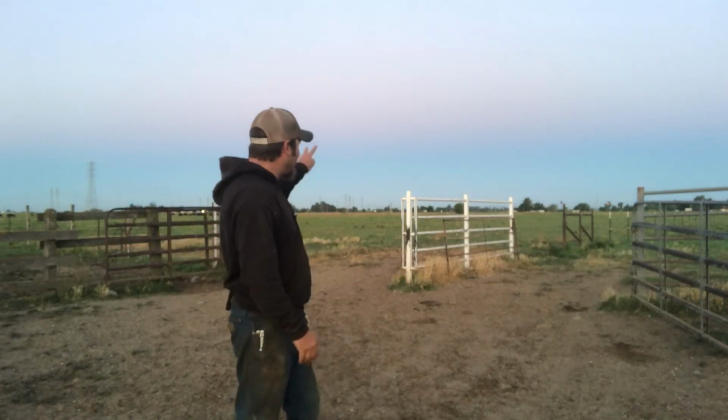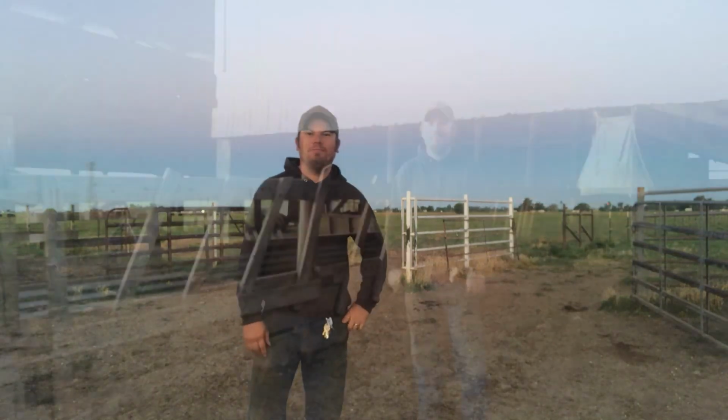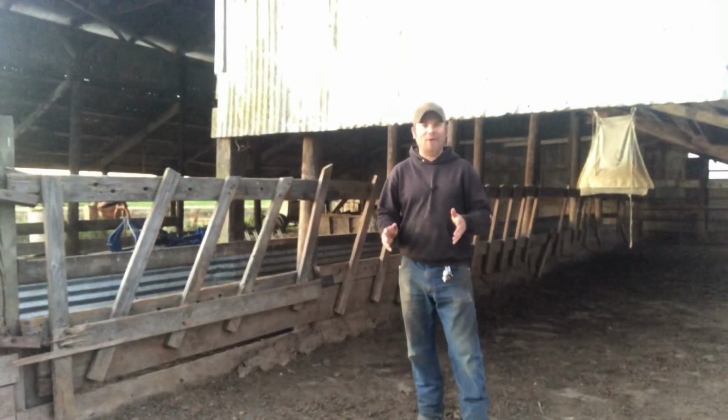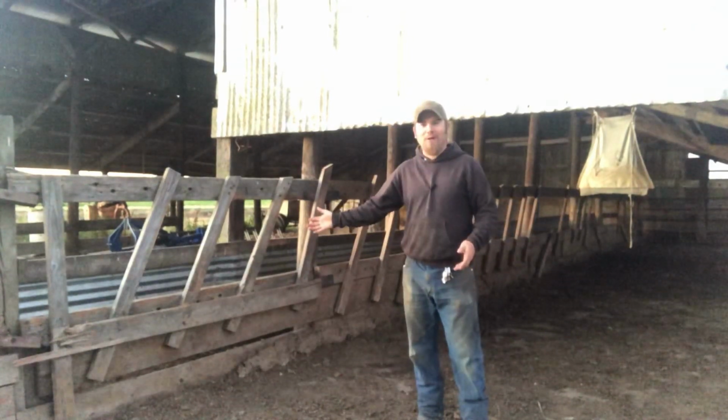A corral system is pretty much worthless if the animals don't want to come in here or if they're not used to coming in here. So what I've done is I've made it so that when they're out in these two pastures, they have to come in the corral here to get water and shade. The other big thing that I've got going for me here that makes the cows actually want to come in here is the feed bunk.